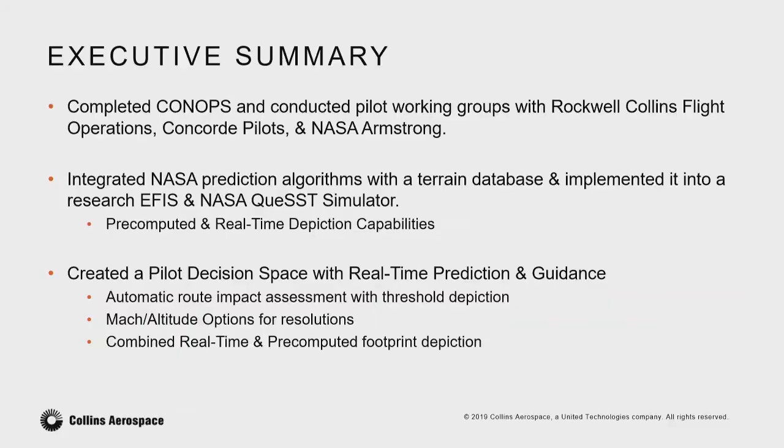Well, how is the flight deck management going to change? How is the coordination going to change? So really understanding that was key to how you're going to integrate and design the system for pilots to be able to easily use. One of the big aspects was also how to create a pilot decision space so pilots can understand really quickly how to manage their boom.